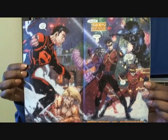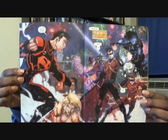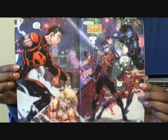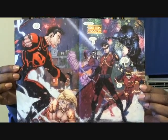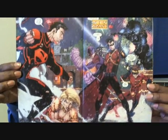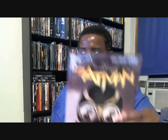So that's a nice shot of all the Titans, except the girl that's in the cocoon. I forgot her name, but that's all of them there. I'm loving this comic. Like I said, the other comics I'm not going to go through because the video is now 12 minutes. I just wanted to give you a basic feel of the comics. I read all of them already, and they're great so far.